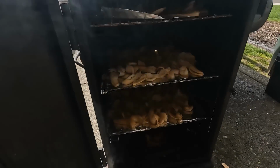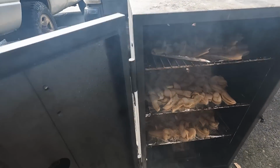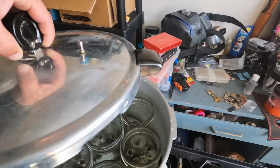So here's what we got going. We've cleaned all of our clams just like we showed you yesterday. We got them smoking a little bit. We got the canner set up. Done all the necessary steps. Got our cans ready to go. And we are canning clams, everybody. I can't wait to show you how these turn out. But for now, we got to eat some breakfast. And of course, we're eating clam.